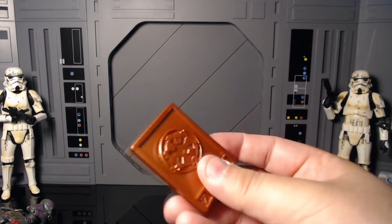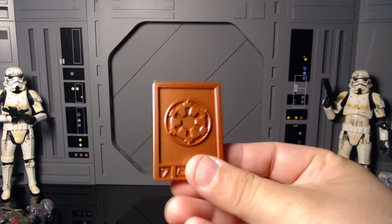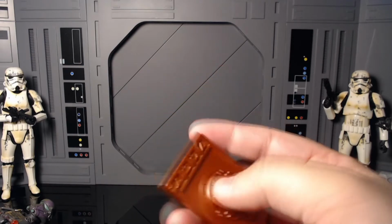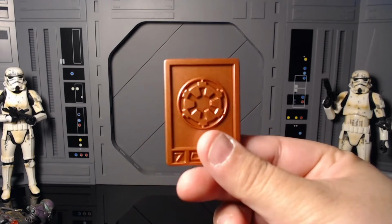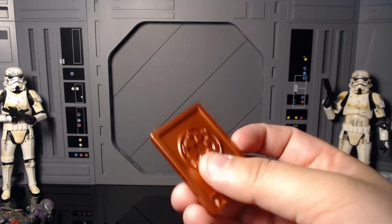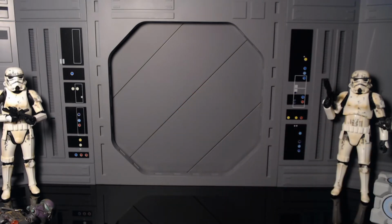Every one of the Credit Collection figures comes with this in a different color, so I'll show that off when I do my Credit Collection video, which I still have other figures to open, but I won't be opening them all. Now moving on to the other accessories.